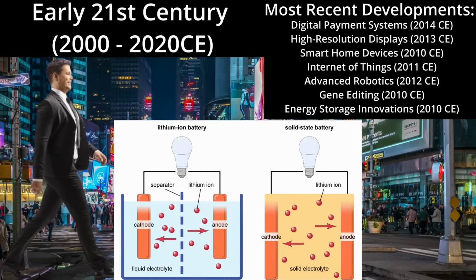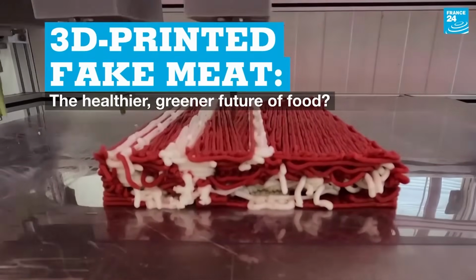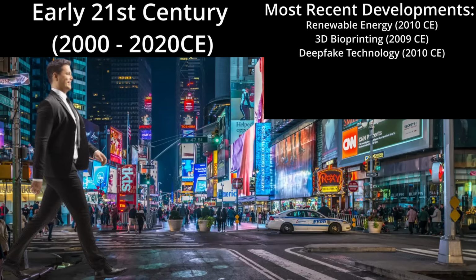Solid-state batteries are being developed, which still aren't available for the public, but have the potential to store orders of magnitude more energy than lithium batteries. Renewable energy is still being consistently improved, with solar panels fixing many of their various issues. 3D printers can now print literally living tissue, like look at this printer literally making a steak. Edge computing improves an array of issues with internet use, while deepfake technologies start being created, which I'm sure will have absolutely zero negative consequences.